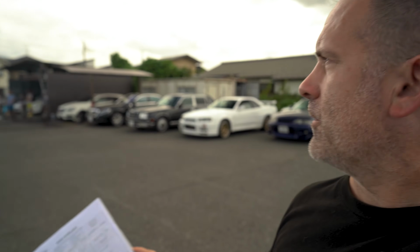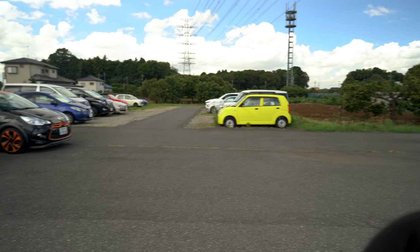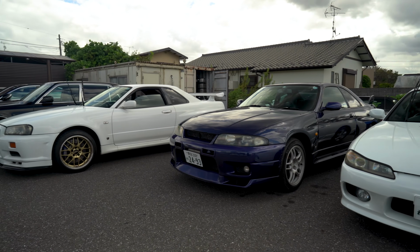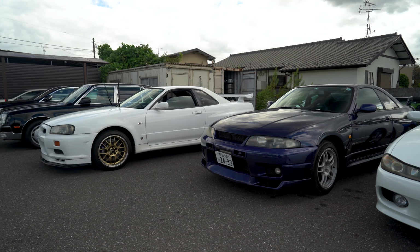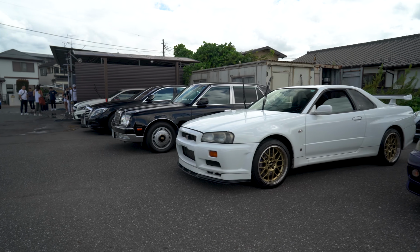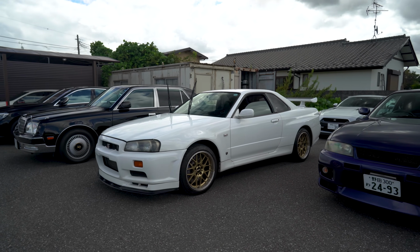Right off the bat, those are already premium, fun cars. But of course, because we're here in Japan and they know what they're doing for rentals, let me show you. They've got all the GTRs. Whichever one you want, they have it here. 32s, 33s, 34s. They have the 35s if that's what you want also.